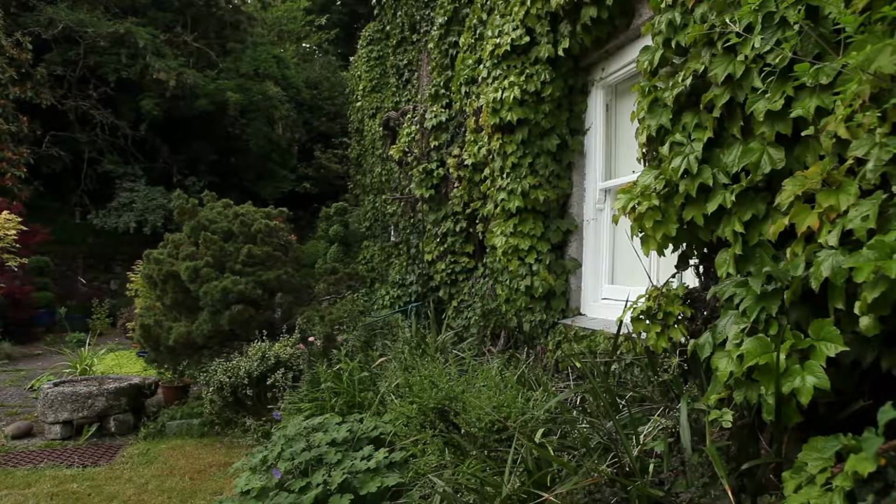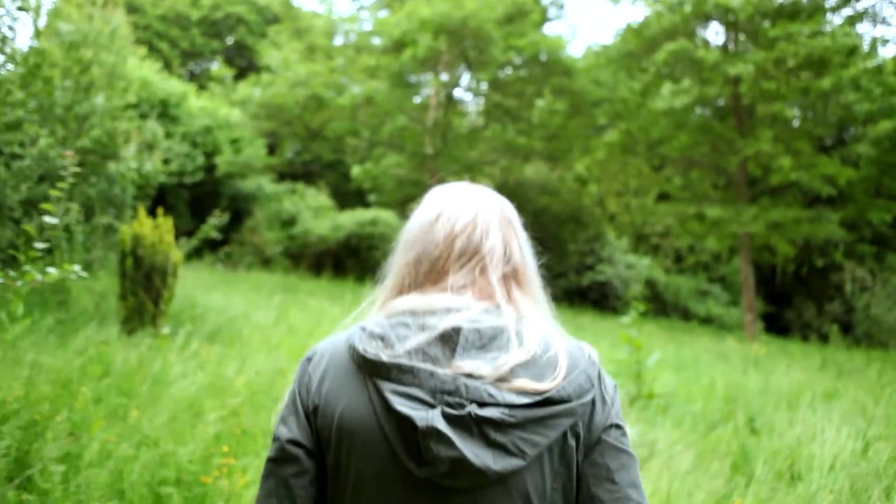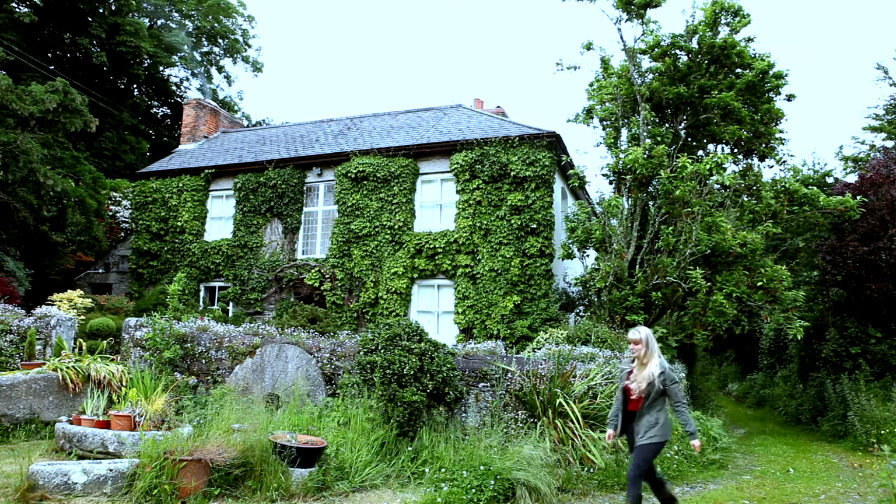What we're about to do is go back to the farmhouse and see if we can film any long-eared bats emerging from their roost. We are sitting outside of the house, hoping to spot any bats that may pass by or emerge from this potential roost.